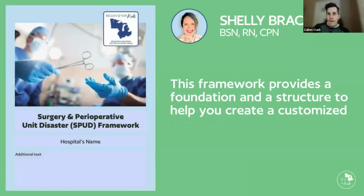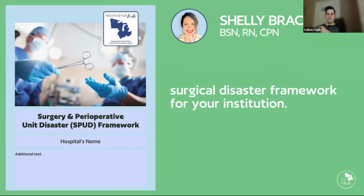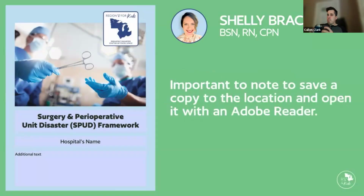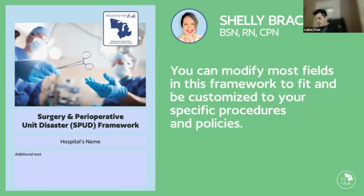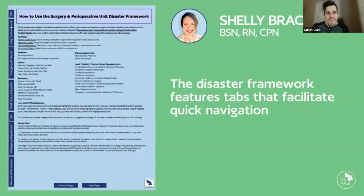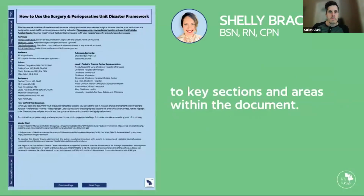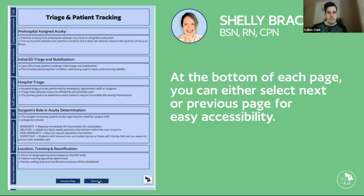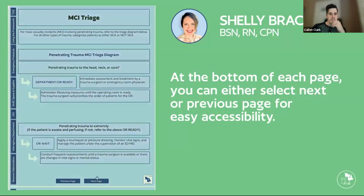This framework provides a foundation and a structure to help you create a customized surgical disaster framework for your institution. It is also designed to assist staff in achieving success during a disaster. Important to note to save a copy to the location and open it with an Adobe Reader. You can modify most fields in the framework to fit and be customized to your specific procedures and policies. The disaster framework features tabs that facilitate quick navigation to key sections and areas within the document. At the bottom of each page, you can either select Next or Previous Page for easy accessibility.